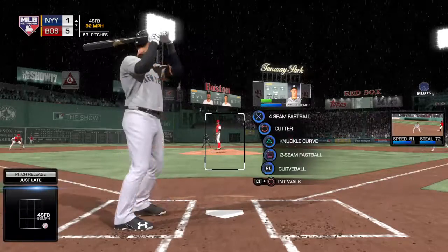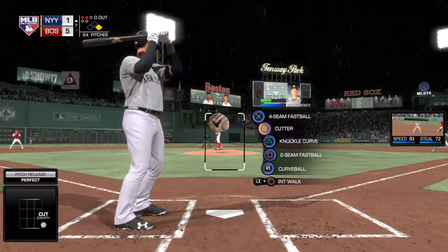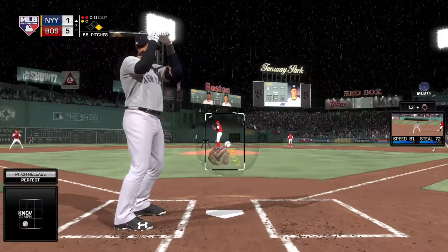Aaron Judge stands in for the 3rd time now as he takes a look at a ball. It's 1-0. Well, the conditions are getting tougher. The rain is intensifying right now. So doing the little things right now really become important. Knuckle curve and a beauty. 2-1 now.